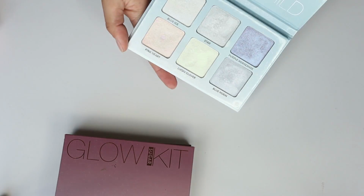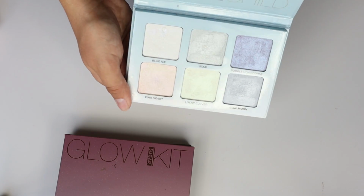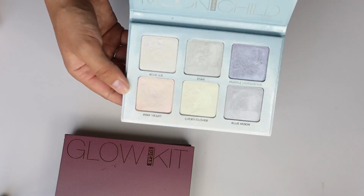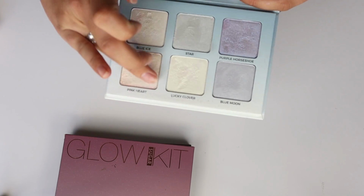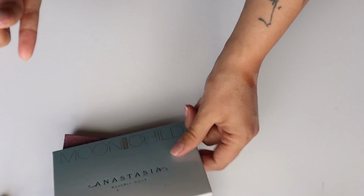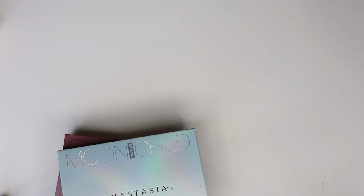I'm also going to be keeping this one, what is this called again? The Moonchild Glow Kit, just because I feel like I need to have some funky highlights in my collection. And my favorite one is Pink Heart. I just really like pink shift highlighters. I think they're just so interesting, and that one's a really fun icy one.